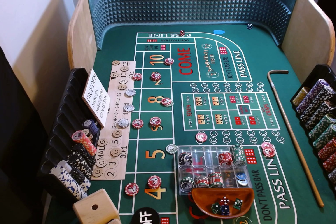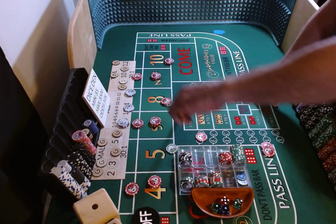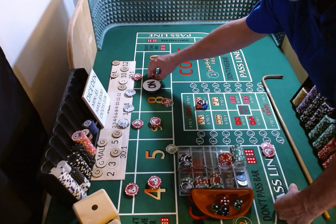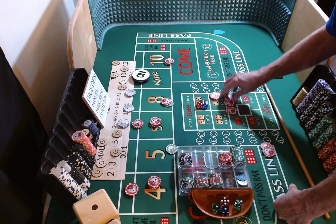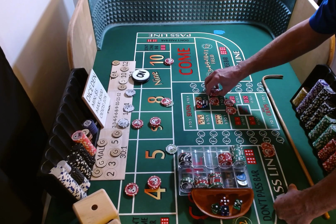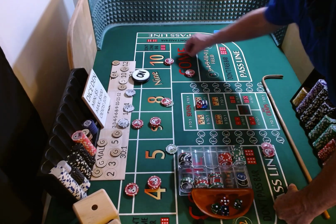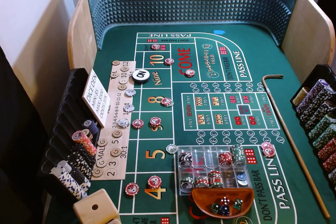Okay, so let's come out roll. Got a 6-3-9. Gonna lose our C and E. Puck goes to the 9. We're gonna lose our in behind bet, but our come bet on the 9 is gonna come down and get paid $15. Gonna come back out now. $15 come, $10 don't come, rack $5.